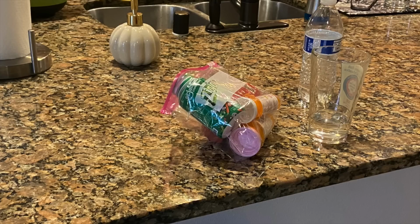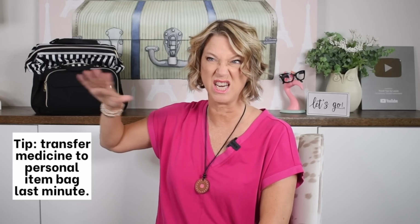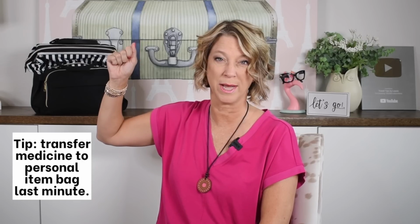In case your carry-on suitcase gets checked last minute because of no overhead bin space again, you have all of your must-have essential medicine in your personal item bag always. Or you've got a gallon bag of all those pills at the top of your suitcase, and if they check it, you can just grab it real quick before they take it and haul it away.